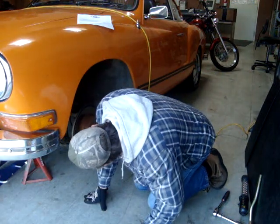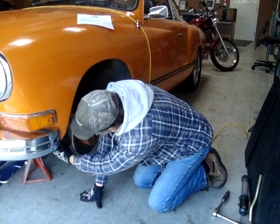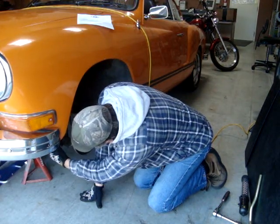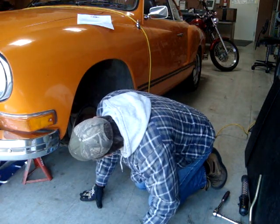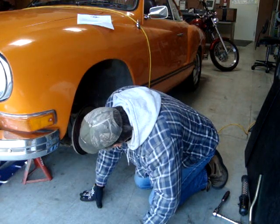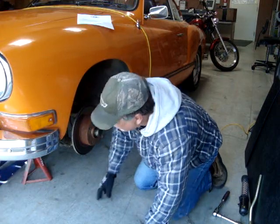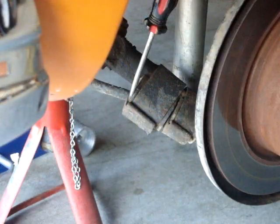Okay, so what we're going to have to do is lift up this tang and then drive this clip off, and we have to do that for both of them. And it's one of those things that's much easier said than done. So let's get it.